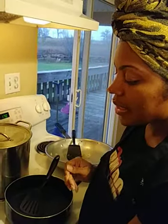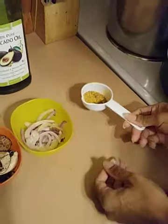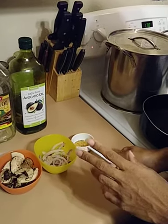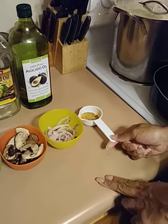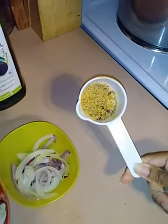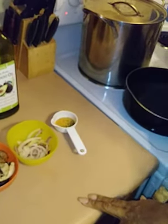I have my own seasonings right here. That's what's in this little measuring cup. I normally prepare the seasonings and mix them all together. And what's in here is some lemon pepper, black pepper, cayenne pepper, garlic and herb seasoning, Himalayan sea salt, and red hot seasoning. Okay, so that's what's in here.